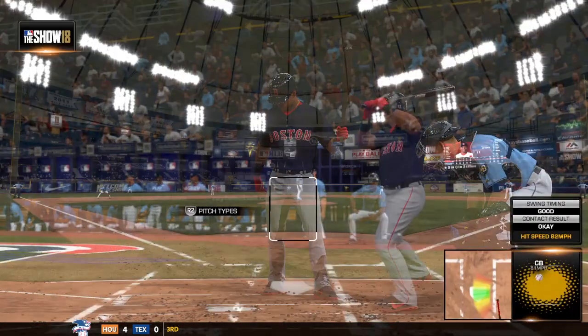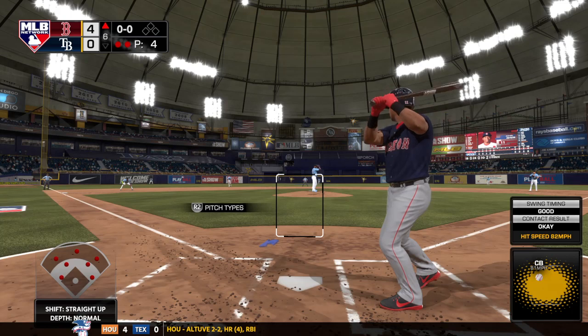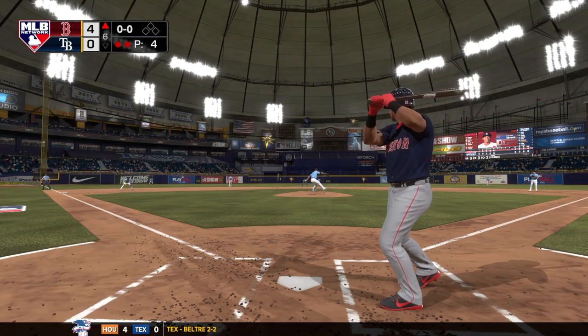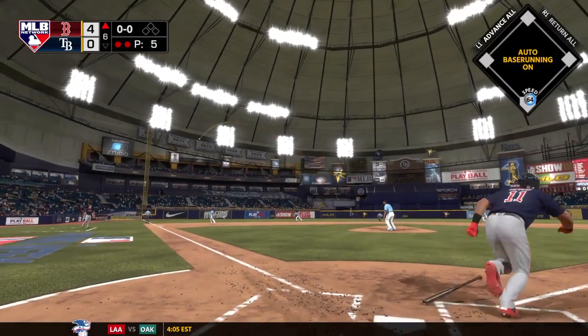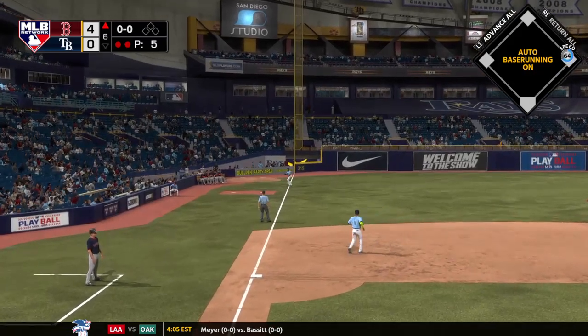Up next for the Red Sox, striding in once again, Rafael Devers. It was an RBI sac fly for him last time through. First pitch coming. Here it is. On, he pops it up. Coming in is Gomez. He can't get there as it falls in.